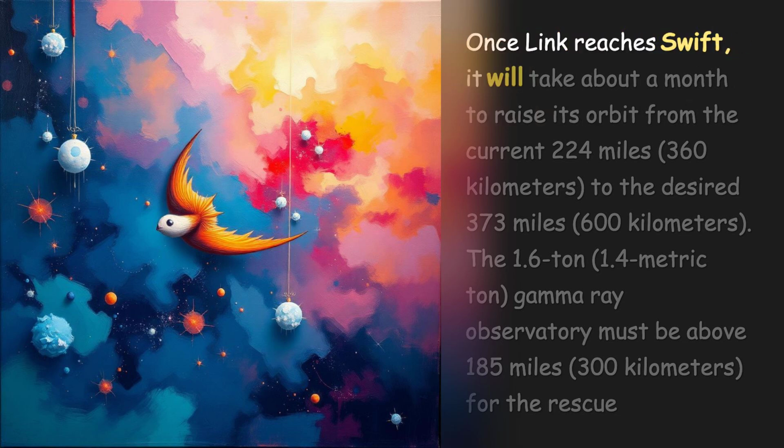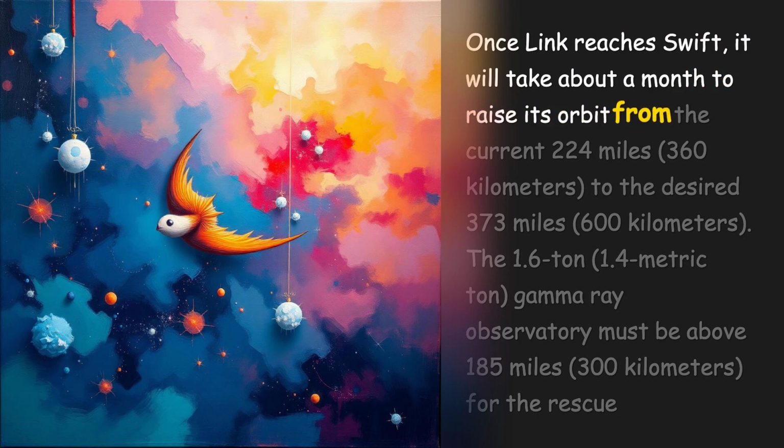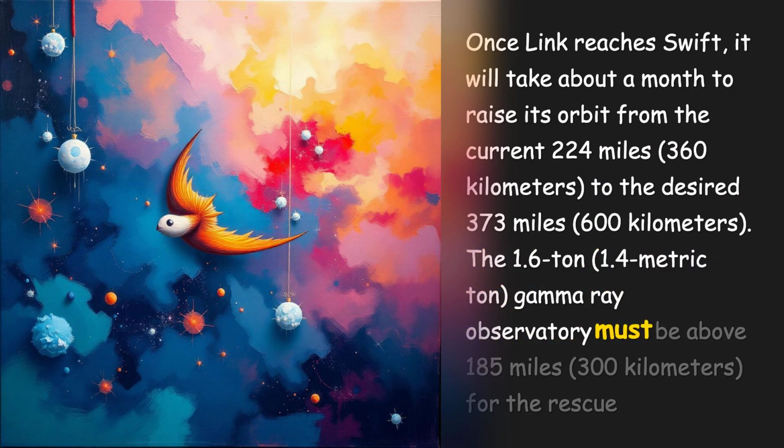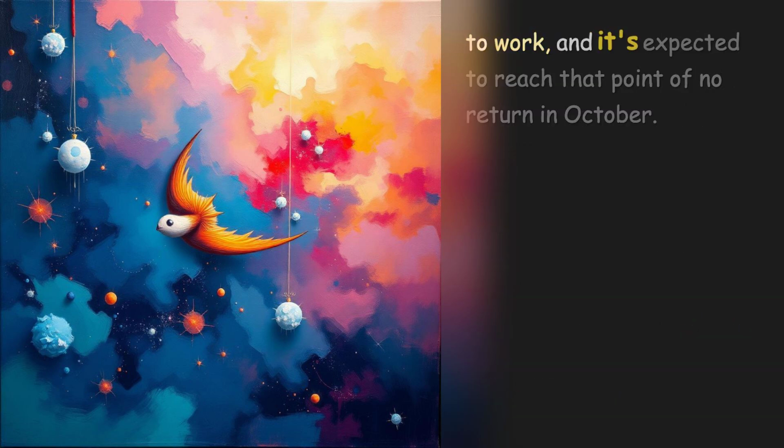Once Link reaches Swift, it will take about a month to raise its orbit from the current 224 miles, 360 kilometers, to the desired 373 miles, 600 kilometers. The 1-metric-ton gamma ray observatory must be above 95 miles, 300 kilometers for the rescue to work, and it's expected to reach that point of no return in October.